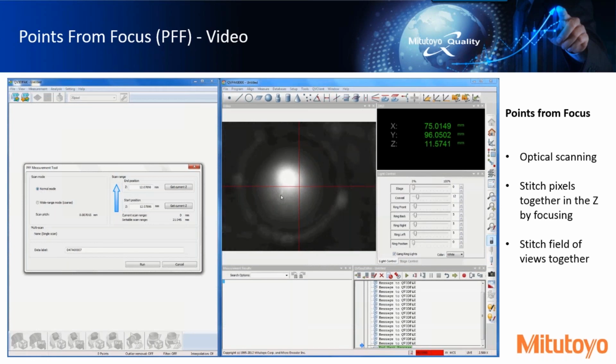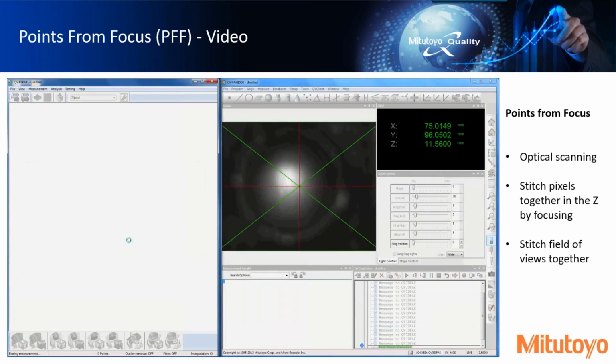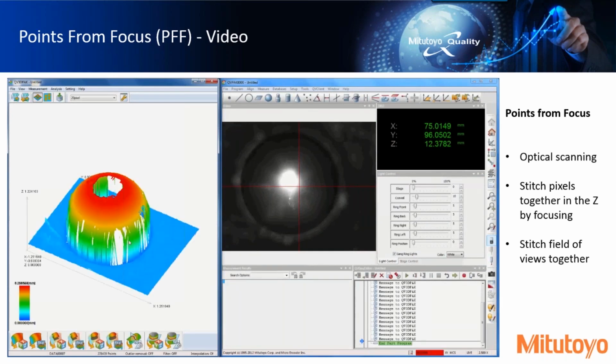So we're defocusing. We're going below the part. We're pulling the z-axis up. We're going to the high point and the low point, and this is setting the stacking of where we want it to run. We can adjust the lights. It does have automatic light adjustment as well. So it is a single field of view in this case, and we're going to take this measurement, and then it will actually build the 3D topography of this, okay?